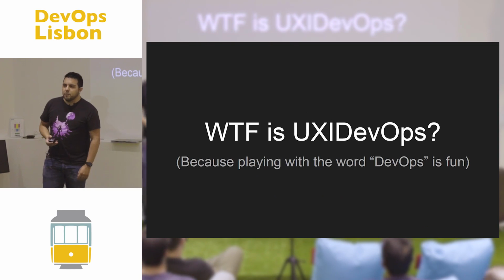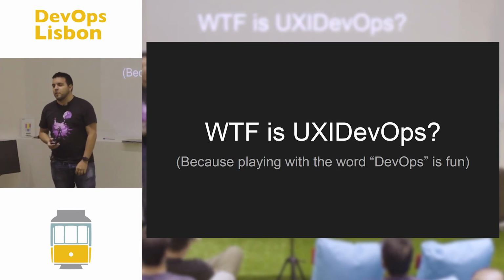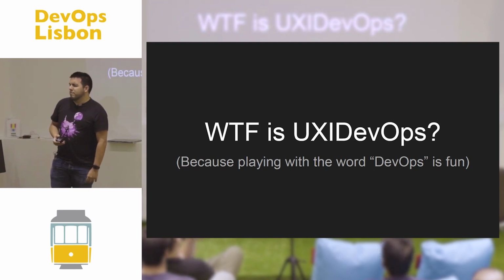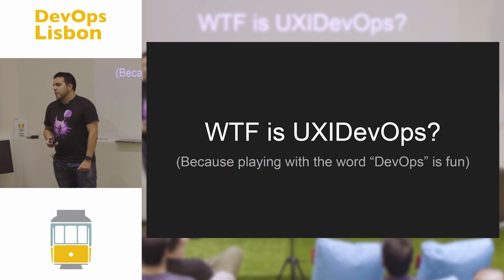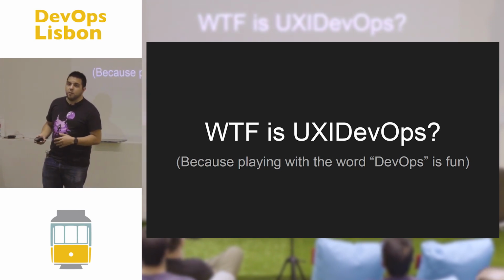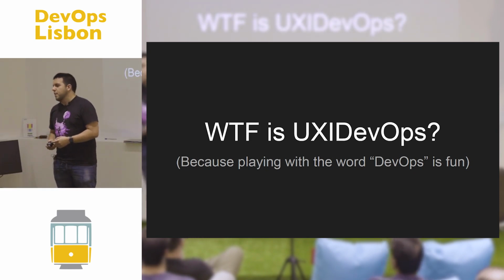So what is UXIDevOps, right? Because messing with the word DevOps is cool. As we saw, we can do DevOps, DevSecOps, etc. So we can put everything in between DevOps and it will work. Obviously it's the mix between UX, Dev, and Ops. I normally put the I because of the UI part, which is also important.